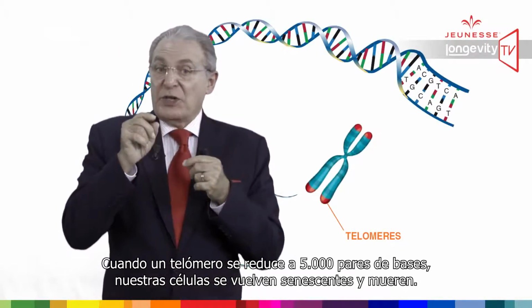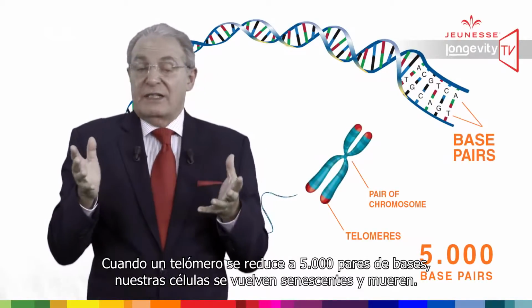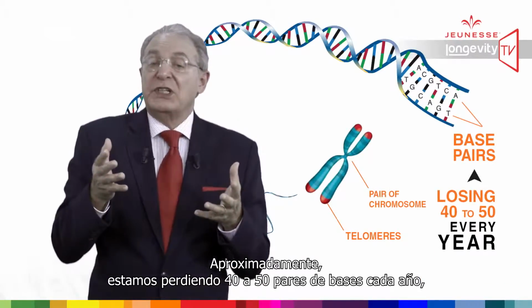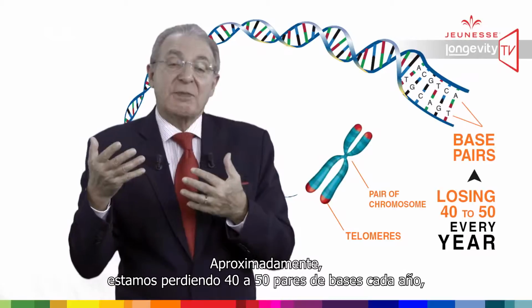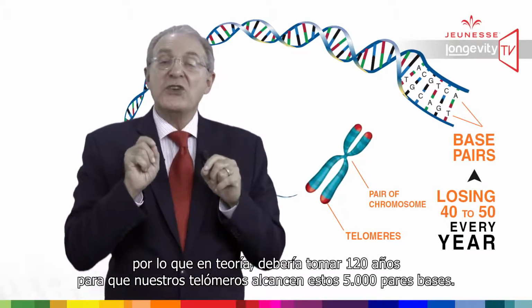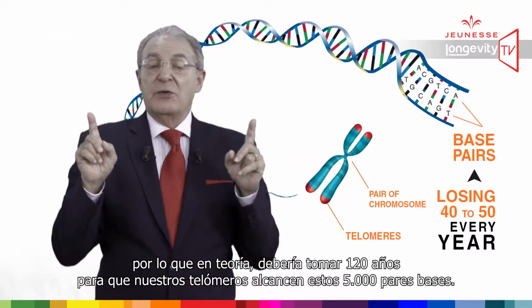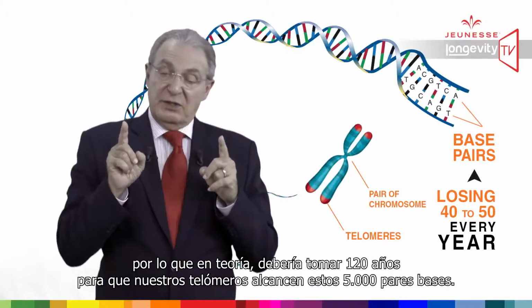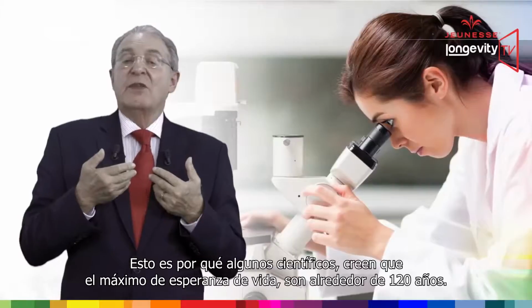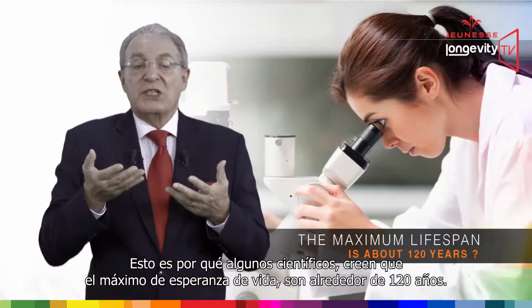When telomeres are reduced to 5,000 base pairs, our cells become senescent and die. We are losing approximately 40 to 50 base pairs every year. So theoretically, it should take 120 years to get all our telomeres reaching these 5,000 base pairs. This is why some scientists believe that the maximum lifespan is about 120 years.